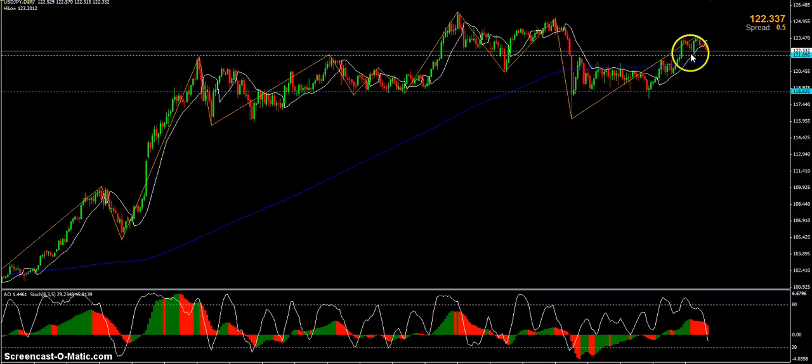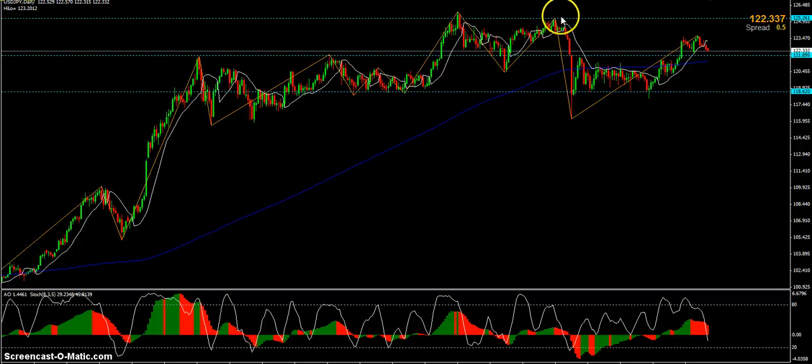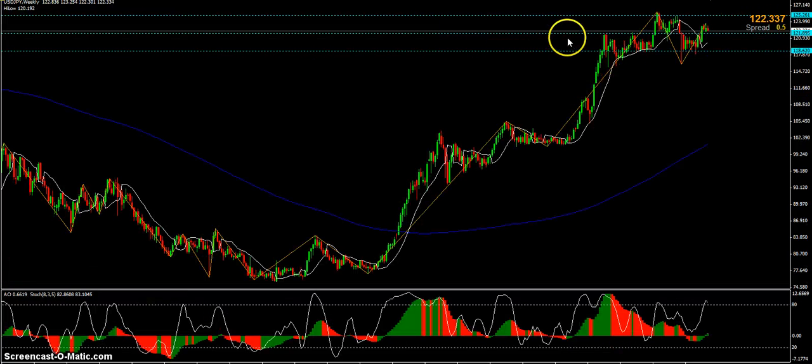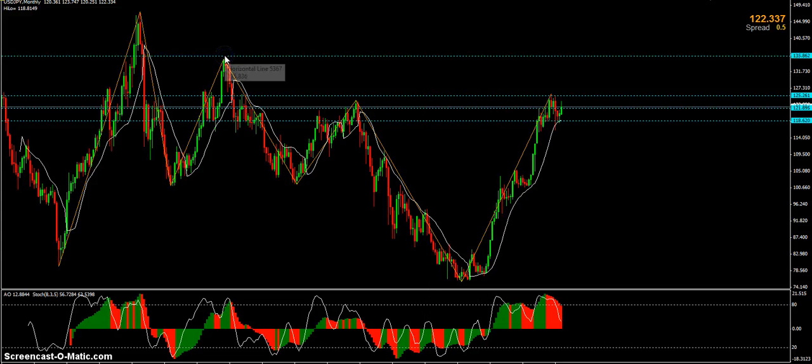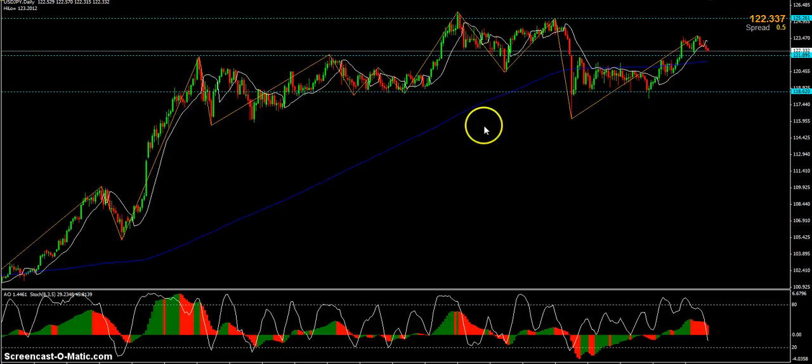So it's going to find support around these areas, and then it's going to want to push its way back higher. The next resistance areas will be somewhere up here, and we could see the market turn around and poke its head back higher, and then from then on it's a long way to the top. I mean, recent highs, we're talking all the way back here, dating back to April 2002. So we've got a long way to go once these highs are broken. So it's something to look forward to.